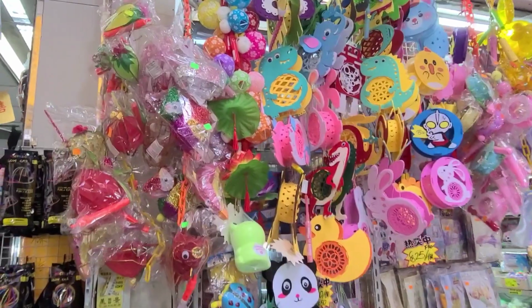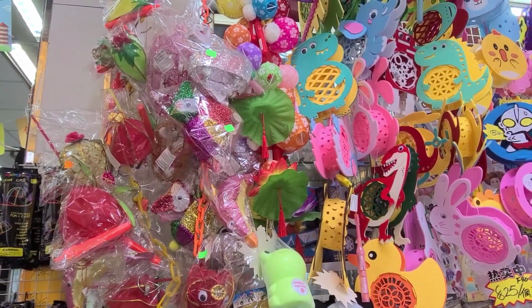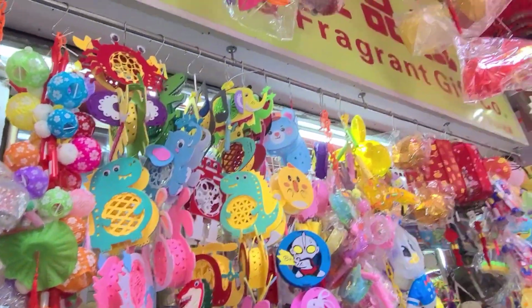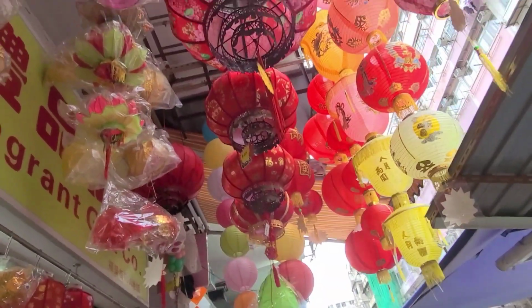A few years ago, the handmade ones were dying out, because nobody knew how to make them anymore. But it seems like they're back in vogue. Maybe they're all people in China making them all.